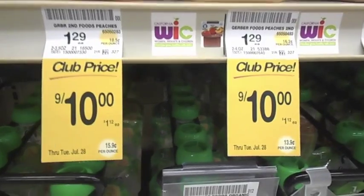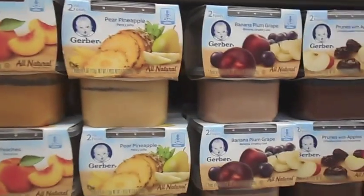There is also a good sale on the Gerber two-pack foods. They are 9 for $10, and there were some manufacturer coupons out for these too.